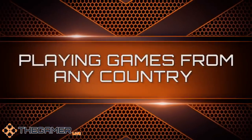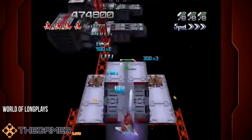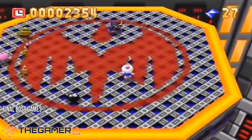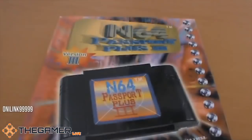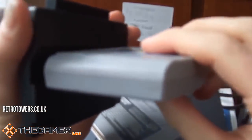Playing games from any country. It's always been frustrating to read gaming magazines and see all of these Nintendo 64 games that were only released in Japan. Even if you were able to purchase the cartridge, the region locking on the console would prevent it from ever playing. This all changed thanks to the release of the Passport Plus for the Nintendo 64. The third-party add-on accessory could turn your console into a region-free device and work with virtually any game.